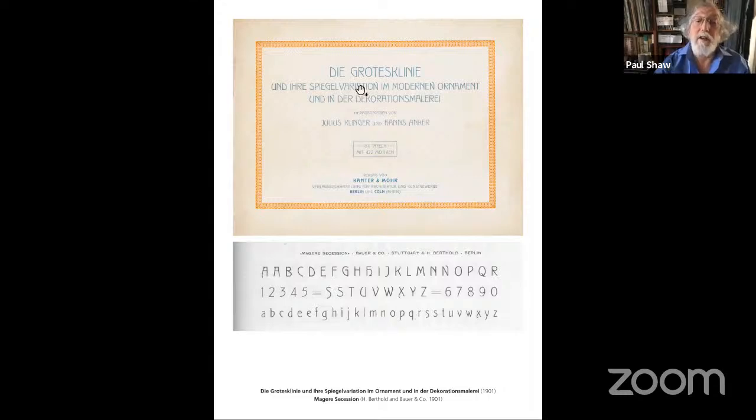What's interesting is the title page is set in a typeface from the German type foundry Berthold, which is clearly influenced by the Viennese lettering artists because they called it Secession.